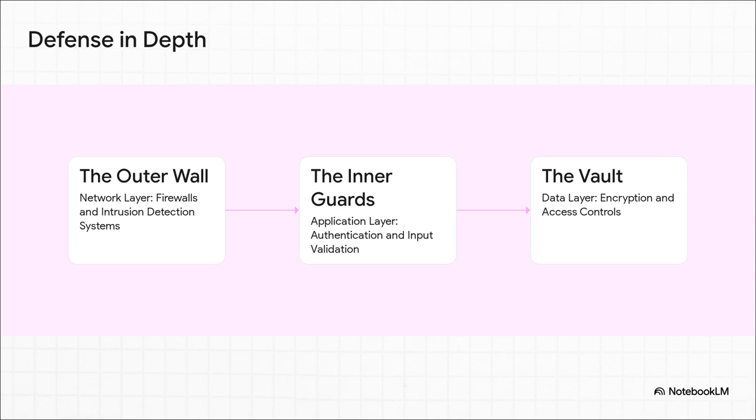Of course not. You've got a moat, you've got an outer wall, an inner wall, and guards posted at every gate. We do the exact same thing digitally with layers of defense. So if an attacker somehow gets past our outer wall, that's our network firewall, they still have to face the inner guards of application security. And even if they get past that, the data itself is locked away, encrypted in a vault. Every single layer is designed to slow down and hopefully stop an attack in its tracks.